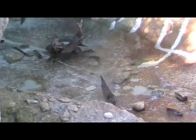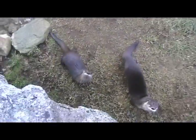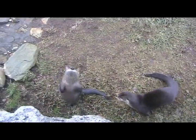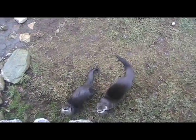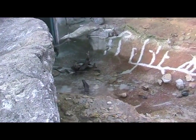There we are. Look at this. Got two little feisty creatures, very playful in nature. They are pound for pound one of the strongest animals in the world. They'll eat anything from fish, small mammals, to reptiles. They also like playing with rocks in the water. Check this out. And boom, there it goes.